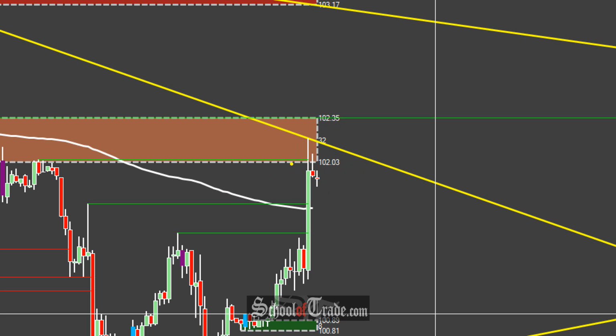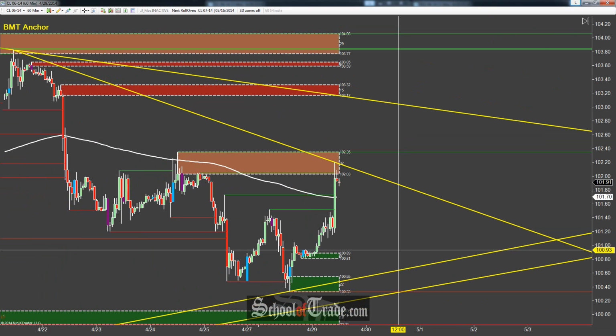So what we're looking to do is sell this area right back down. Now, typically, when you have a breakthrough of the BMT, we should see a snapback to that level. So we're looking to target that 101.70 on the way down.